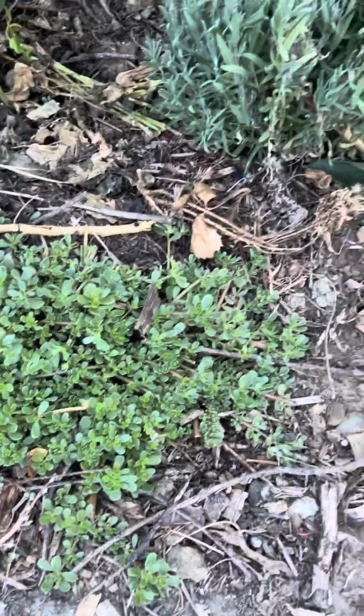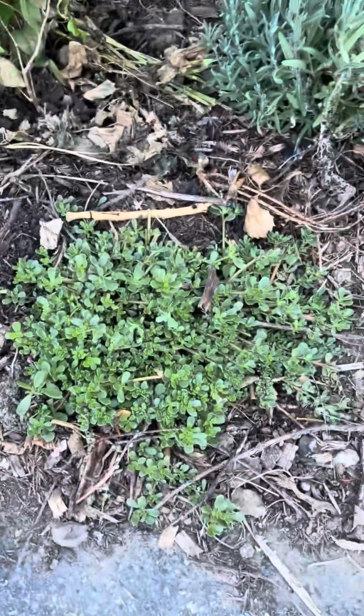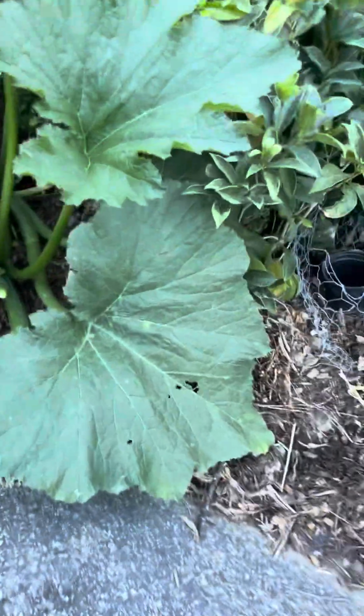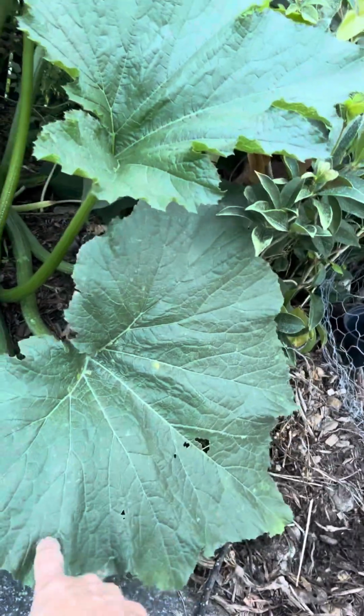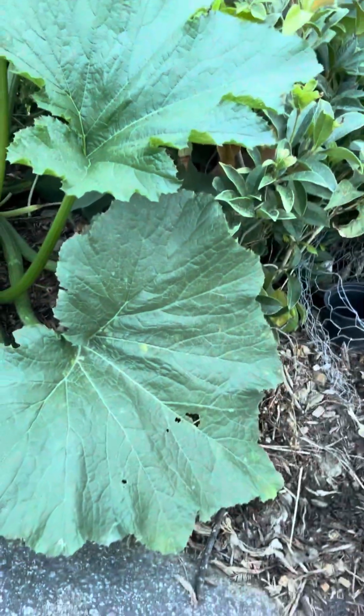Purslane makes an excellent chicken food, but they're kind of picky about it. But if you chop it up and mix it into their grain, they will eat it. Now see this big leaf here, and it's starting to yellow. In the next day or so, this is gonna be a great salad for the chickens. And they really love the taste of the zucchini leaves.